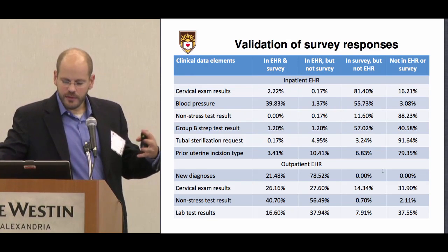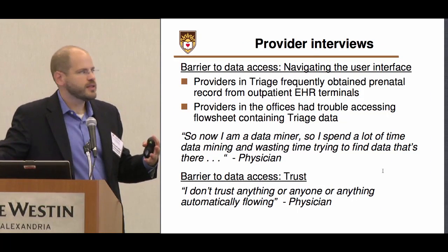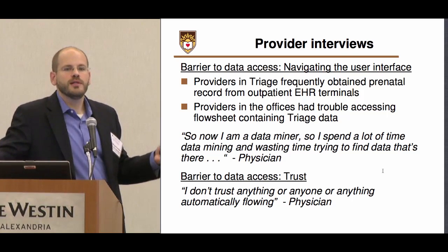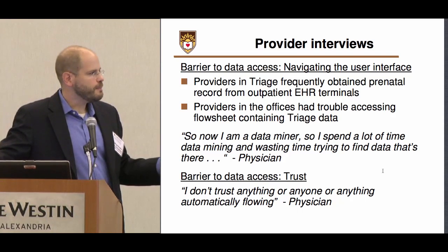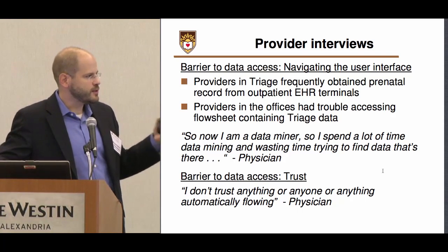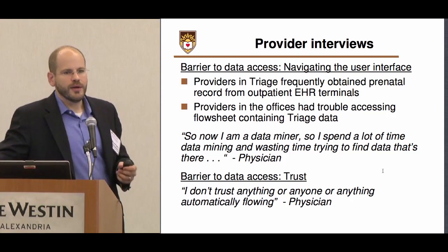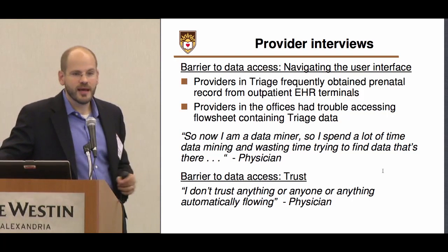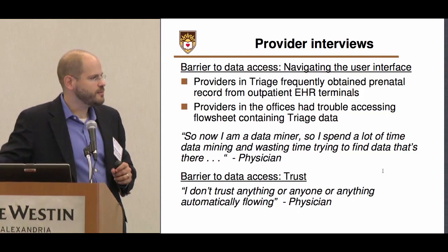All right, so to conclude here, I'm just going to go to our interviews and provide some context for these results. So, the first major theme in the interviews was technical problems with the user interface. Providers could not find the data in the system. And so here's a quote from a physician. She just says, "So now I'm a data miner. I spend a lot of time data mining and wasting time trying to find data that's there." In another study we did, we looked at productivity, and we identified the wasting time effect ends up being pretty significant in the early stages of the implementation.